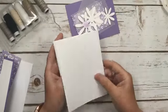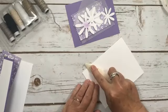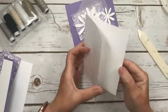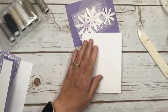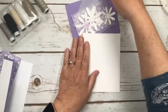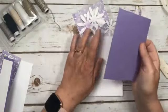So, white, basic white, but it's a thick basic white. I think I've stopped calling it Whisper White. 8.5 by 5.5, scored at 4 1/4. Hey Judith. Then just a piece of Highland Heather, 4 by 5 1/4.